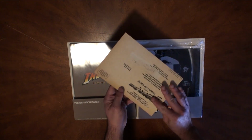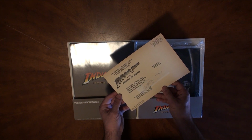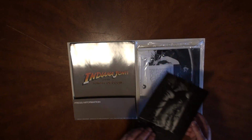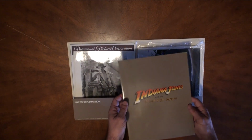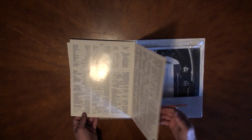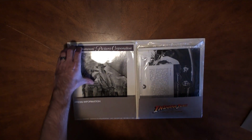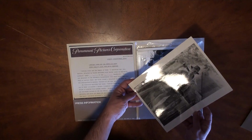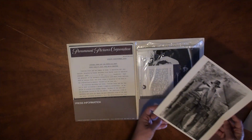And a postcard announcing the novelization movie tie-in book for Temple of Doom. So here's a similar credits sheet for Temple of Doom this time. An awesome indie picture where they got the Temple of Doom teaser image from.